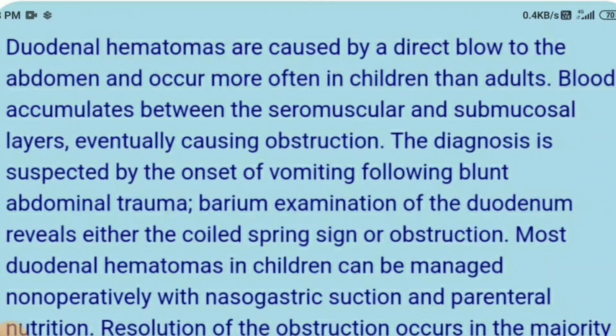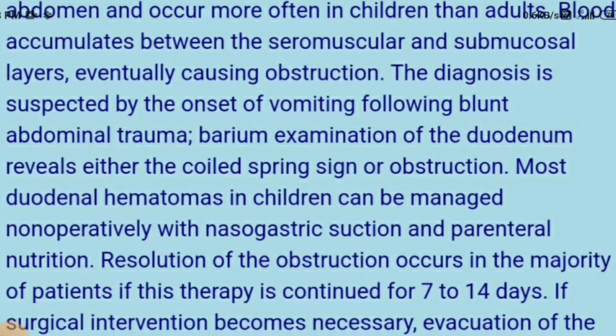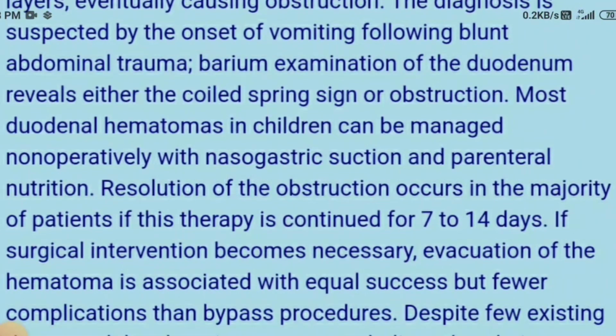Duodenal hematomas are caused by a direct blow to the abdomen and are more often seen in children than adults. Blood accumulates between the seromuscular and submucosal layers, eventually causing obstruction. The diagnosis is suspected by the onset of vomiting following blunt abdominal trauma. Barium examination of the duodenum reveals the coiled spring sign of obstruction. Most duodenal hematomas in children can be managed non-operatively with nasogastric suction and parenteral nutrition. Resolution of the obstruction occurs in the majority of patients if this therapy is continued for 7 to 14 days.